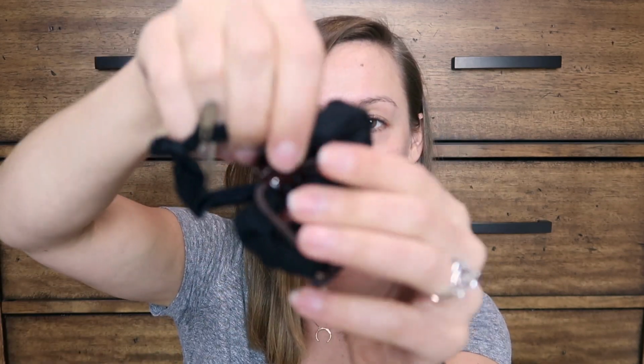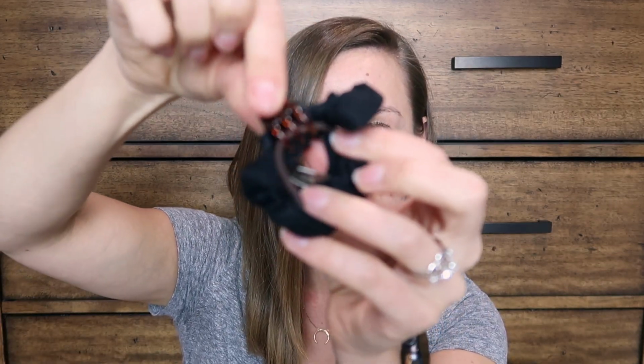A high ponytail is definitely my go-to look when it comes to second day hair, or if I'm just having a really lazy hair day. So I always bring a bunch of ponytails with me when I travel. This little set of ponies right here, I just keep clamped with a super teeny tiny banana clip that you can see right there.